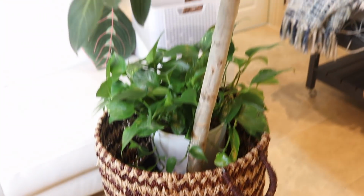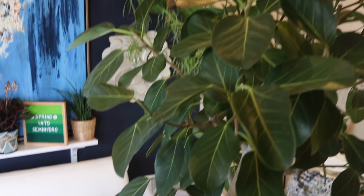And my third one is my Ficus Audrey, which was a little bit scary because it's so large. It's a tree. It's like an 8-foot tree. It's loved leca. It's converted and it's growing new leaves.